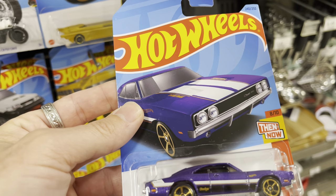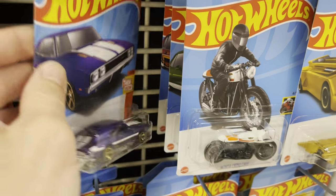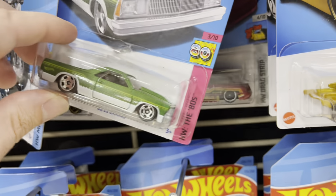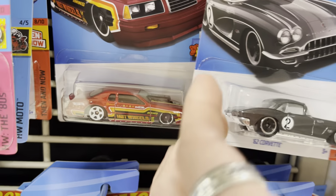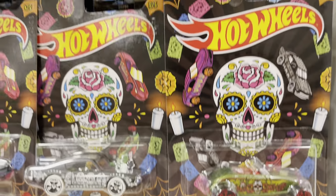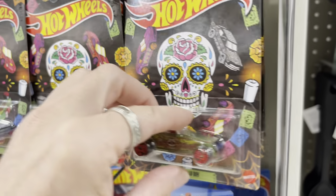Pretty cool. I like it. I'm gonna leave it for now. We'll see him in other cases. Ooh, another El Camino in green. Looks awesome. Corvette and the GTX. They have a bunch of Halloween cars too, but I already got some for the Halloween show.